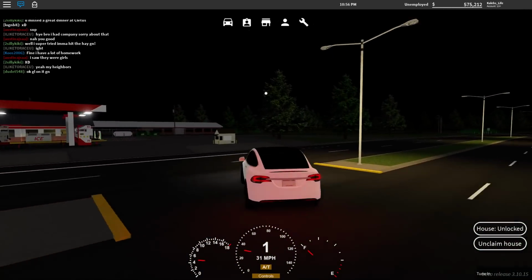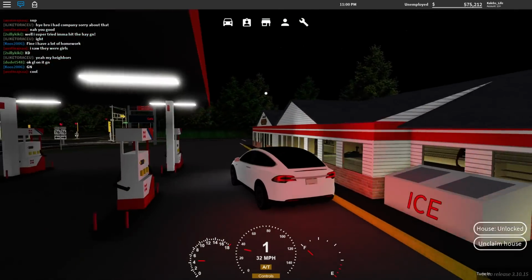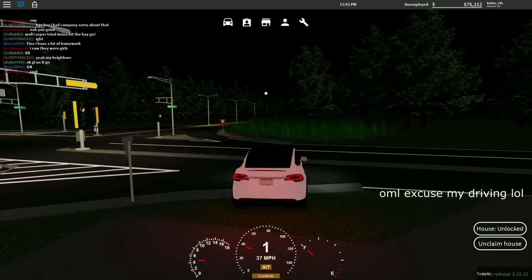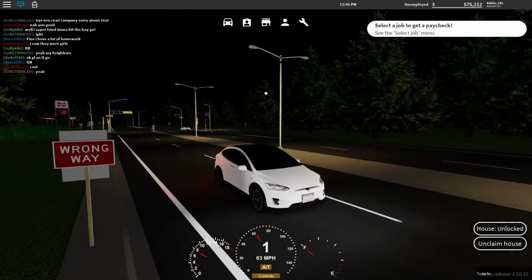Well, yeah, overall, this Model X is really good. Really like it. And the map is great. And there was a scenery update where I think more trees were added, and it looks a lot better.